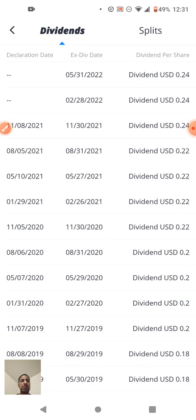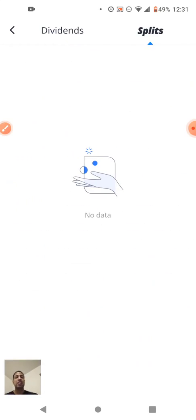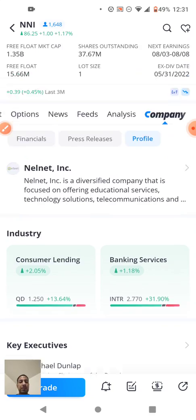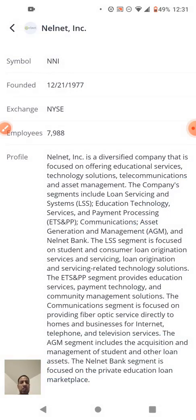So we're gonna look at the dividends real quick. So they are paying dividends and raising dividends. That's definitely a good sign. They never had stock splits. So again, it's tough because the company, it's a good company. I just don't like their debt. That's just me. I mean, to each their own, but this is what my evaluation is.